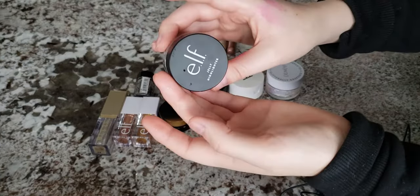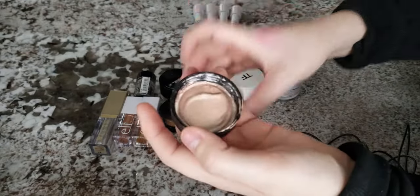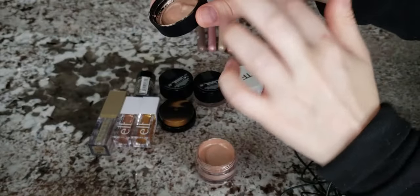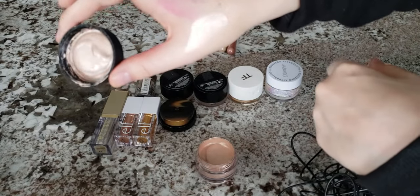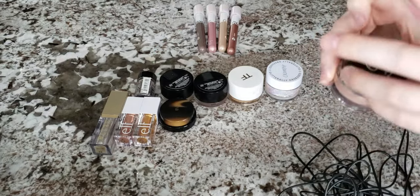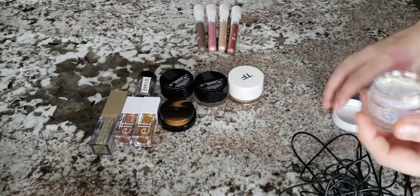Next up is this e.l.f. Jelly Highlighter. Now this one, I think I have to swatch. Whoa. Can you see that? Oh yeah, look at that. It's a beauty. I don't know what to do with that. Okay, this is gonna go in the maybe pile for now.